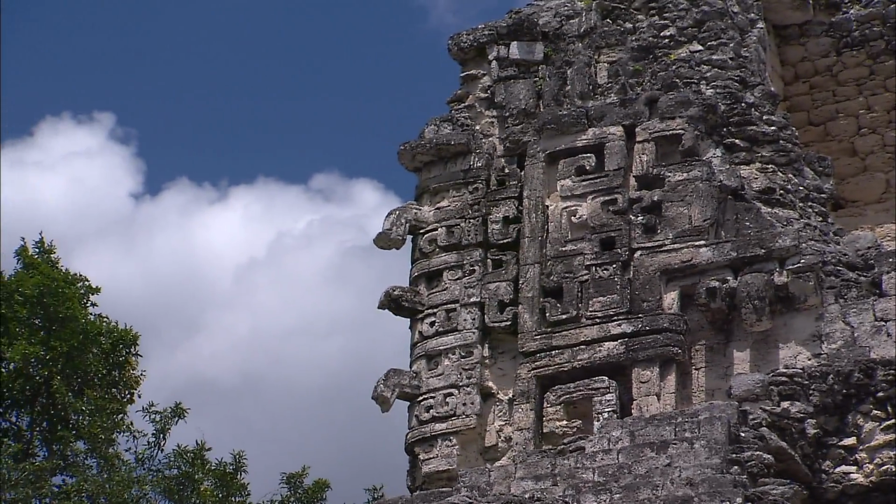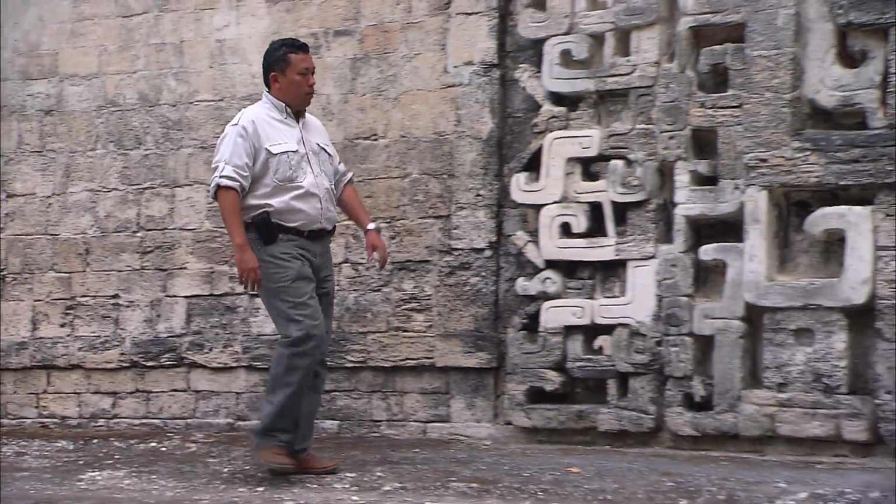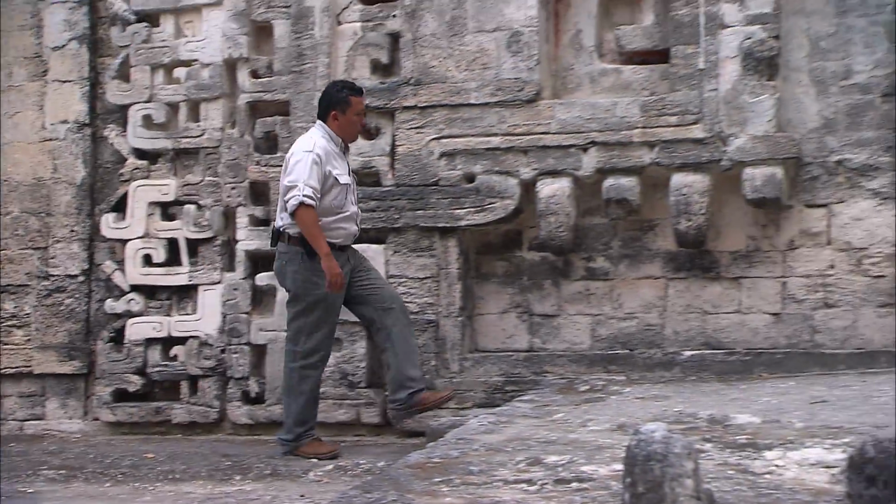The names of Maya sites can often teach us a lot. Discovered by a hunter, the site of Chicana holds no secrets for Eric Menoikuti.